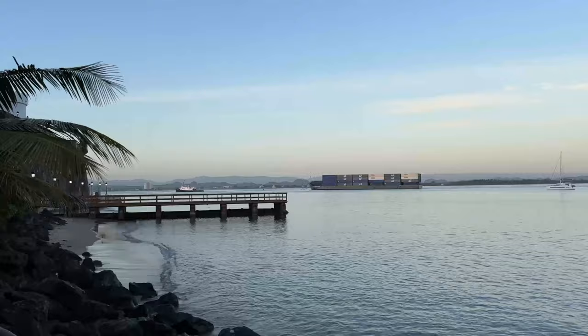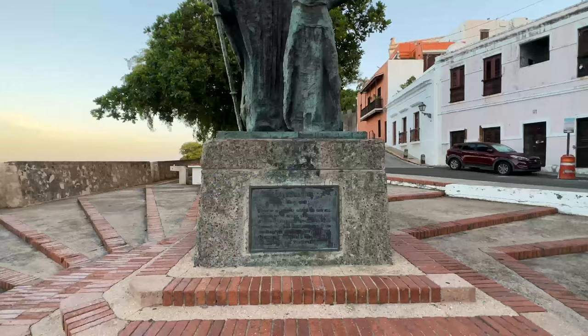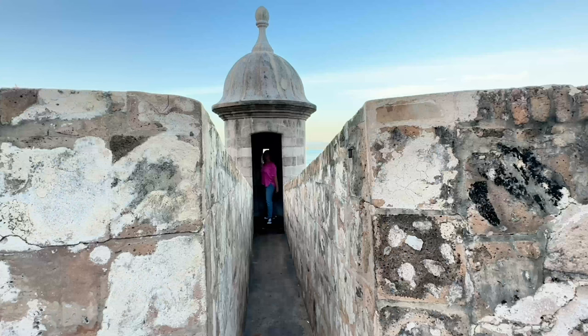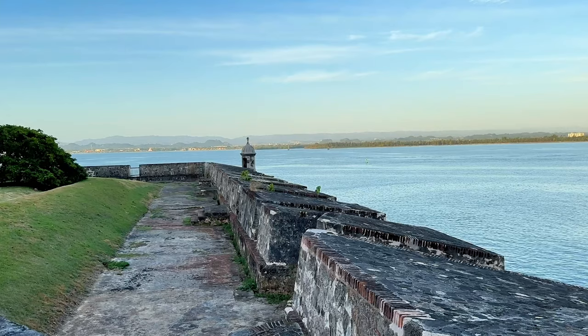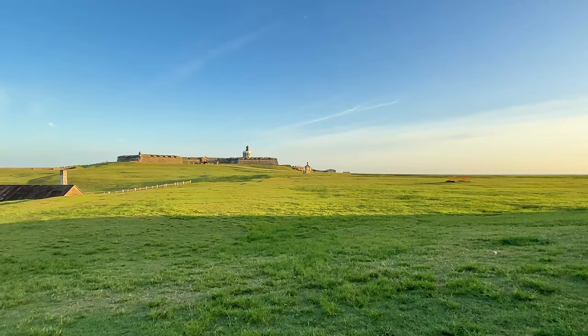You can enjoy the peaceful ocean views, stop and view the nearby statues, and check out the old guard watchtowers, or maybe not because people definitely urinate in them, before heading over to Castillo San Felipe del Morro, or just El Morro as it is known locally.